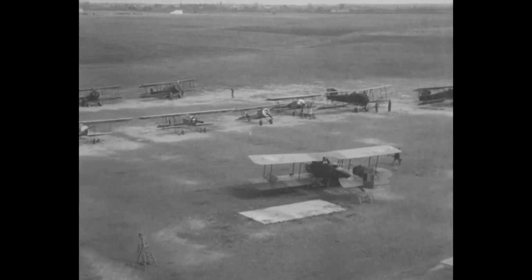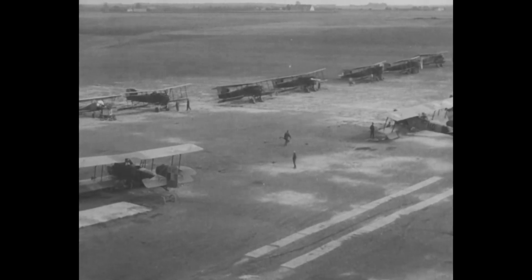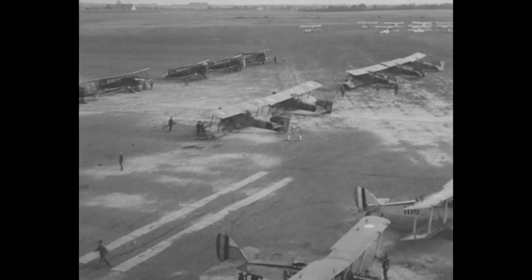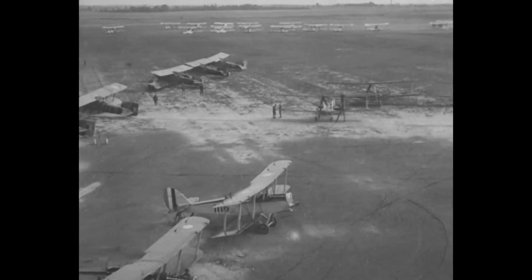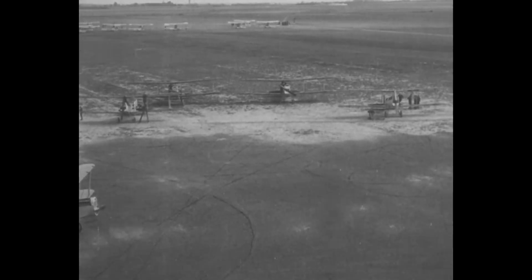Red tape would slow the initial group from being sent abroad in mid-July of 1917 until the end of August. The French training fields would manage to push through 444 pilots, including Eddie Rickenbacker. The British schools would graduate 227 pilots. And finally, the Italian flight schools would graduate 406 pilots.